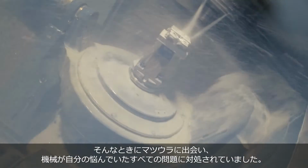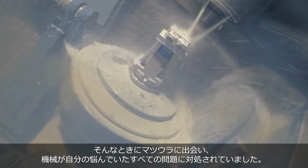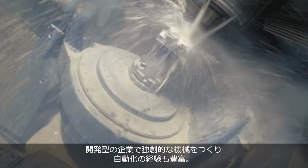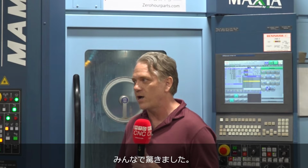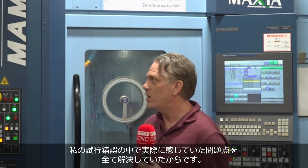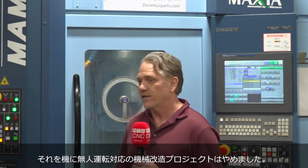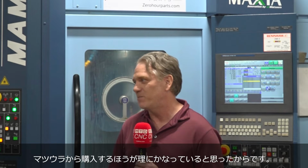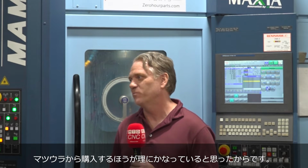And when I saw that Matsuura had actually done all the work, a reputable company with a style machine, all the experience, an army of engineers that blow me out of the water, they solved all the problems that I foresaw, and it's just a great machine. And so we abandoned that project, and it's cheaper anyway to buy it from a business that knows what they're doing besides a homebrew. Yeah, well said.